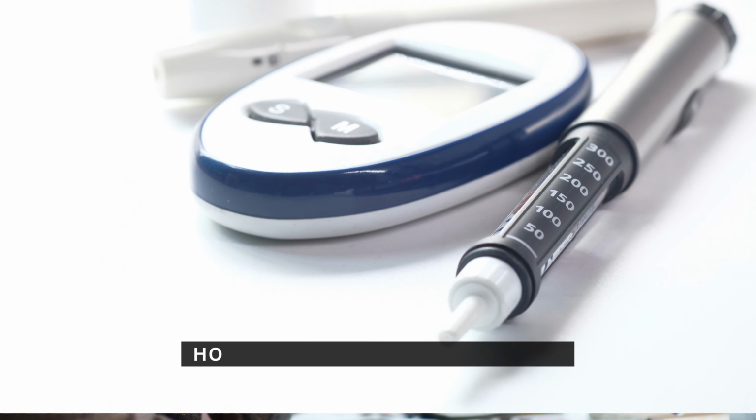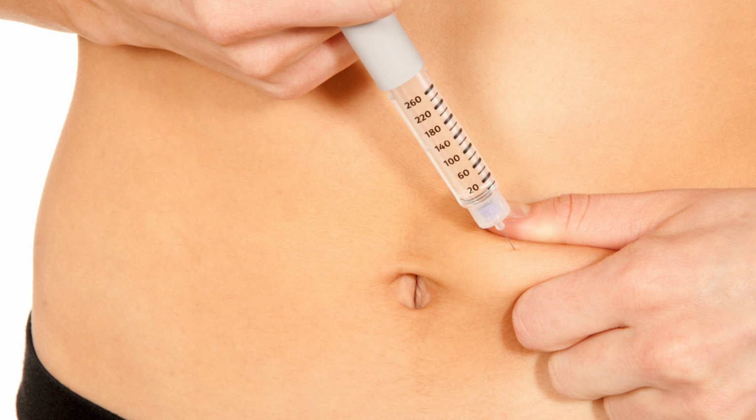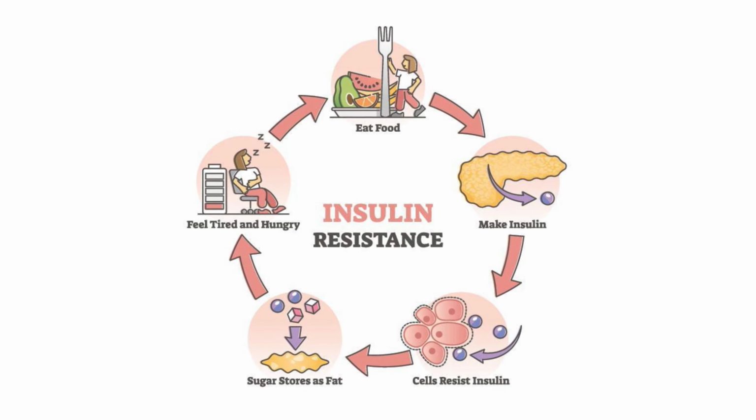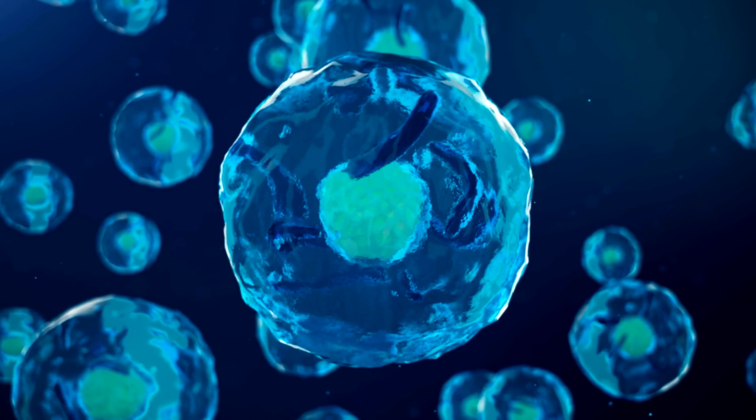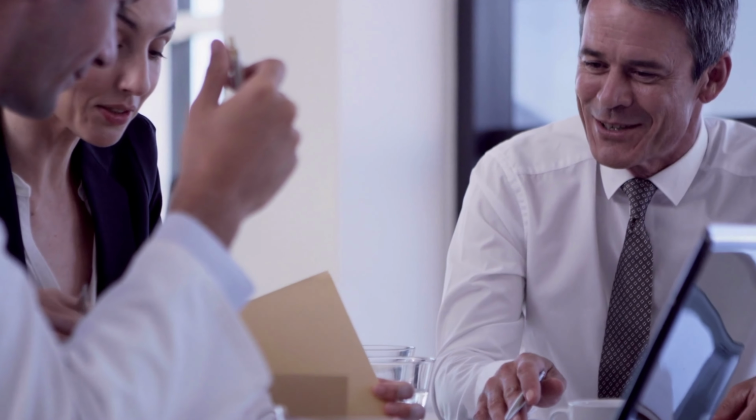Today we're going to look at how to treat insulin resistance, a condition that affects millions of people around the world. But before we begin, let's take a step back and understand what insulin resistance is. Insulin resistance is when the body's cells don't respond properly to insulin. This can lead to high blood sugar levels that increase the risk of developing type 2 diabetes and other serious health problems. However, the good news is that insulin resistance can be treated. In this video, we review the latest and most effective treatments for this condition.